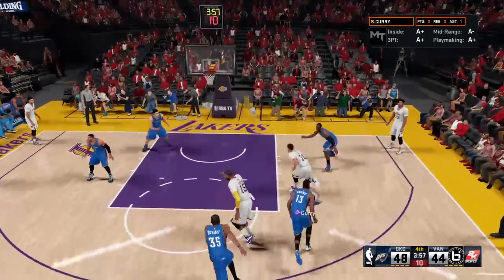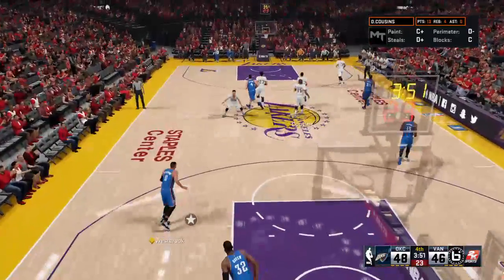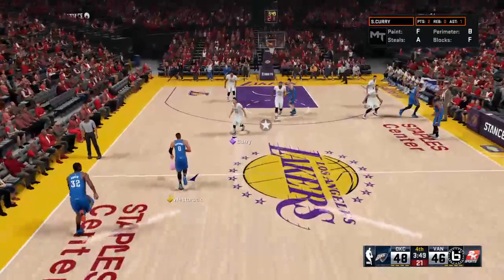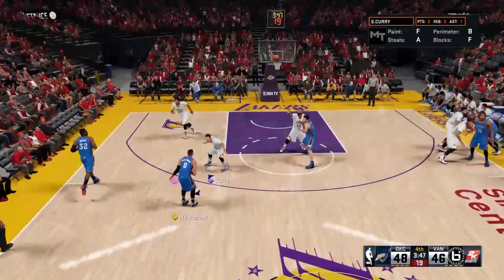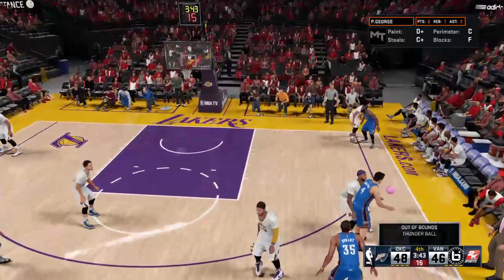Cousins with a screen on Harden. Here's Curry. Terrific design on the big foot, and he lays it in. Perfect screen there. Set him up with a terrific look. Yeah, I like the fact that the setup was good, the screen was solid, but you also have to look at the fact the defender didn't do his job as well as he could have.